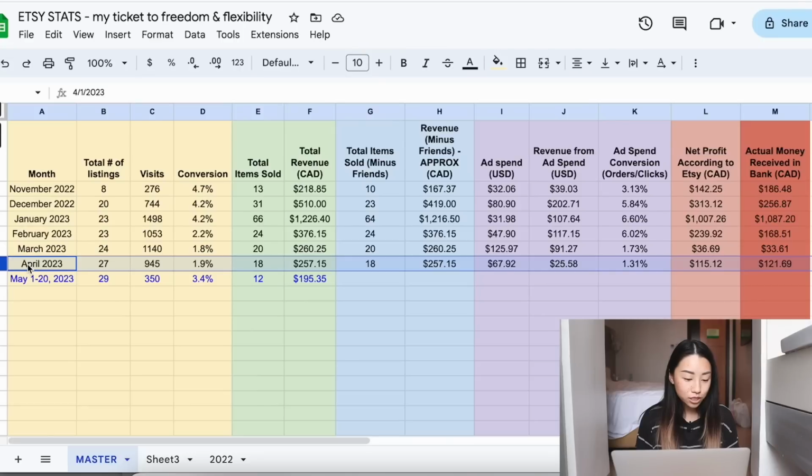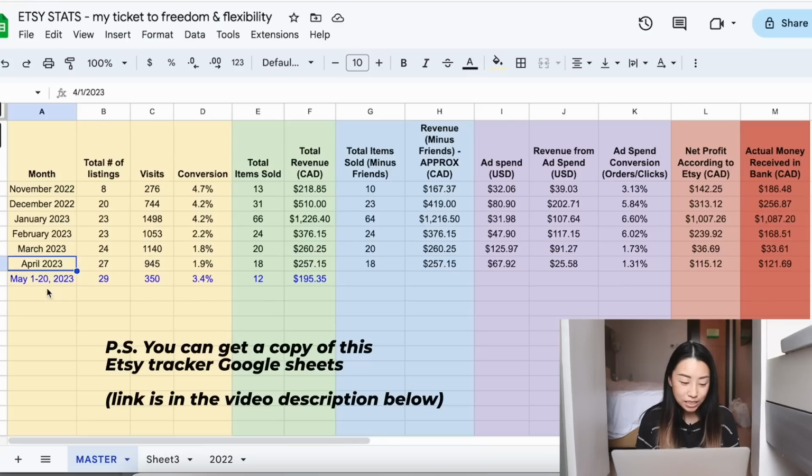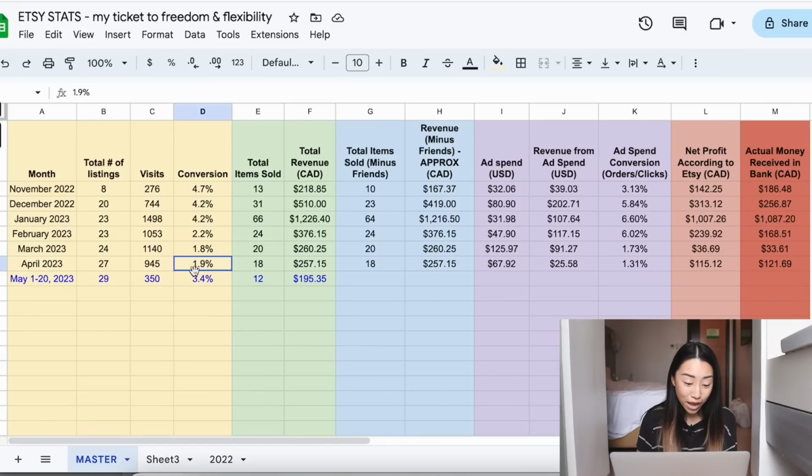the coming months. April is my 6th month on Etsy, and you can see that the results are sort of similar to the previous month, which was March. I did include some data that I have for this current month. So right now I'm filming on May 21st, and actually my Etsy shop has been doing way better this month, but 6th month was April.